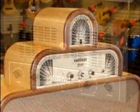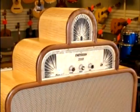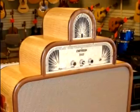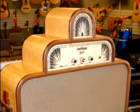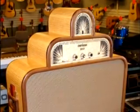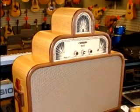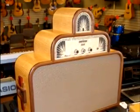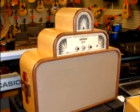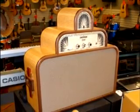The Trillium Imperium amplifier. Woodwork on that. Handmade beautiful wood casings and Class A amplifier inside. Come in many different configurations. Tim Warren was kind enough to bring those down to the amp show and demonstrate them for us. Well, that's a beautiful example of woodworking on an amp. I've never seen one quite as beautiful as that. Fabulous. I love everything about it. And it sounds great too.